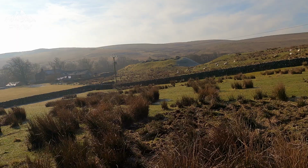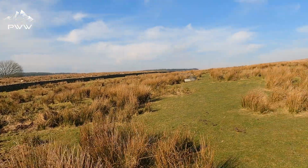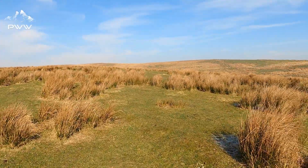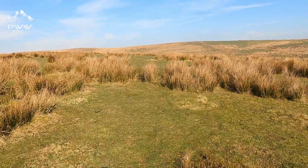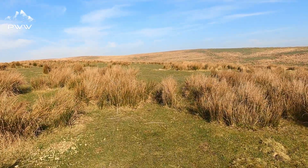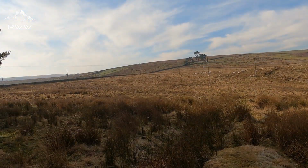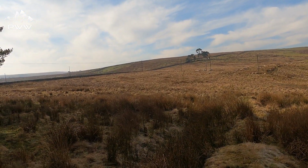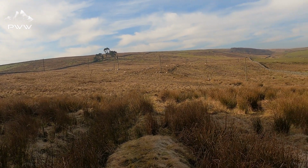As we leave the ruins of Daly Castle behind us, we're now starting to head across the moors and the fells with the sound of sheep and birds twittering in the background. As we come down off the fells, I don't know if you can hear, but we're being serenaded by song thrushes and curlews.